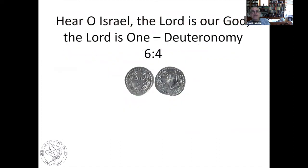Another interesting messianic thing that I would like to show you about Bar Kokhba coins is this very interesting reference to this prayer, which is often referred to as the watchword of Judaism. In Hebrew, it's Shema Yisrael Adonai Eloheinu Adonai Echad. Hear, O Israel, the Lord is our God, the Lord is one. And the first word of that prayer is also the namesake of that prayer, Shema. And this is how it's spelled, Shin Mem Ayin. And here it is right here on Bar Kokhba's coins. You would say, wow, he put Shema on his coins.